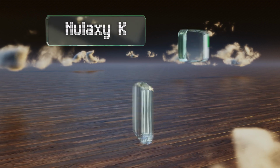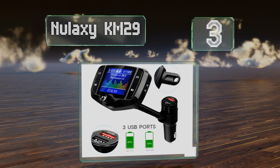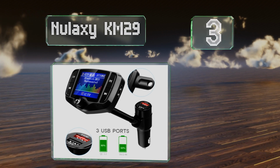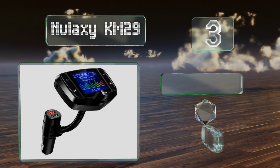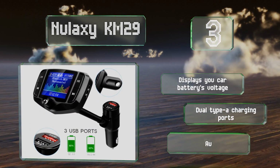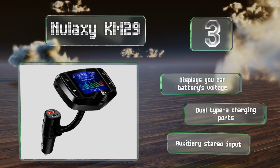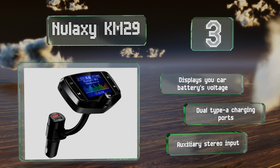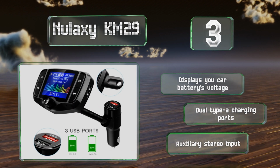Nearing the top of our list at number 3. The particularly versatile Nulaxy KM29 boasts a 1.8-inch color screen that lets you skip or advance tracks when listening over Bluetooth or navigate a microSD card loaded with MP3s. It has 5 preset equalizer modes to choose from too. It displays your car battery's voltage and comes with dual Type-A charging ports and an auxiliary stereo input.